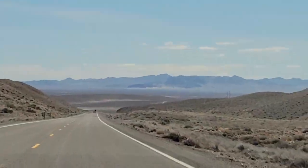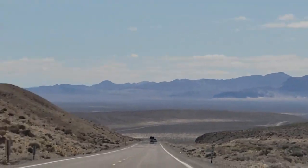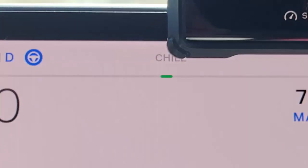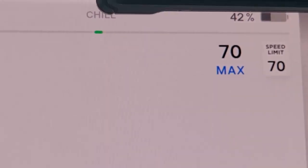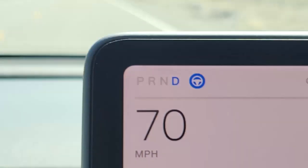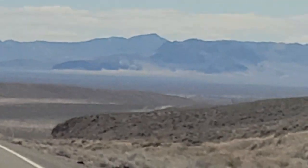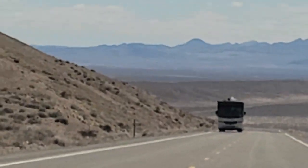There's the valley floor. Look at that. And I believe we're going to regen. Zoom out the whole way down. 70 miles an hour, regenning. That is fantastic. But look at that valley, man. That is just gorgeous. Not the worst of times to check in since we're going 70 and regenning.